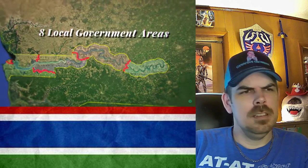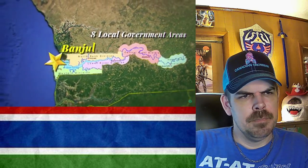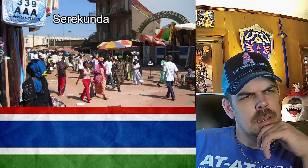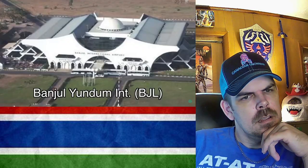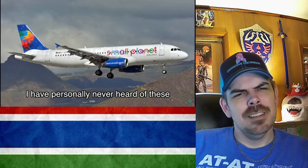The country is divided into 8 local government areas, including the capital Banjul, which is classified as a city area, located on a small island just at the mouth of the river. The largest city just next door to Banjul, though, is Serekunda, and the entire country has one international airport, Banjul Yundum International, which, by the way, has a bunch of weird airlines that I never heard of that fly to it, like the UK's Thomas Cook Airlines and Lithuania's Small Planet Airlines.